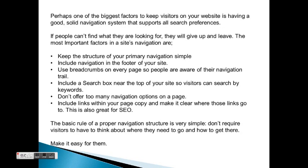Perhaps one of the biggest factors to keep visitors on your website is having a good, solid navigation system that supports all search preferences. If people can't find what they're looking for, they'll give up and leave. The most important factors are keeping the structure of your primary navigation simple. Include navigation in the footer of your site. Use breadcrumbs on every page so people are aware of their navigation trail. Include a search box near the top of your site so visitors can search by keywords.